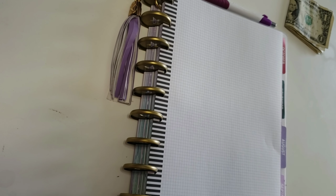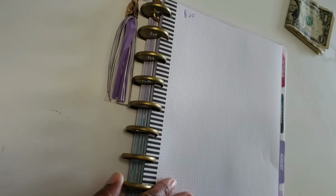So write your $20 down. Just write $20 at the top. The number sign and just 20. Yep. Bring it down so they can see. It's out of frame. There we go.